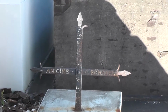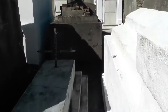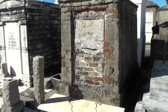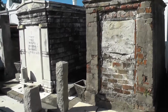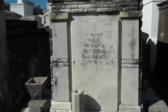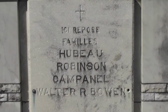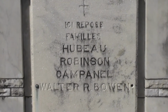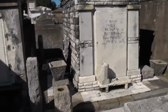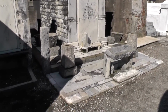Here's a marker made out of iron. A lot of it's in French. Ici repose families. These people. See how beautiful it probably was when it was new. Now it's falling apart.